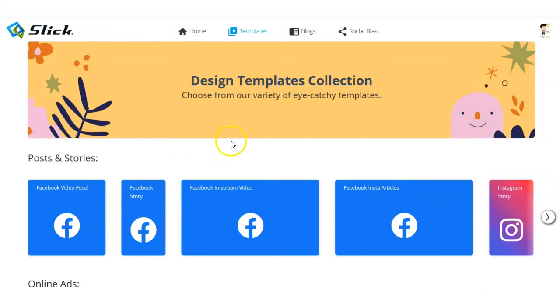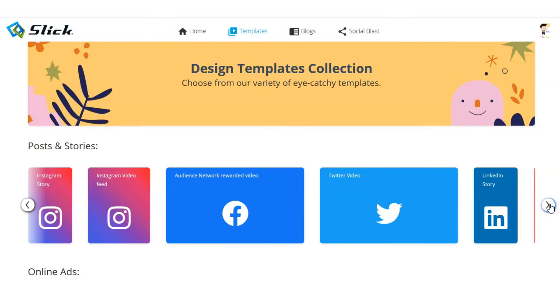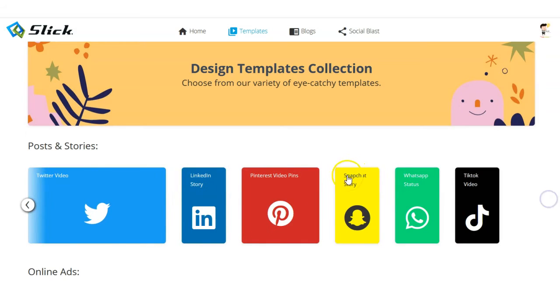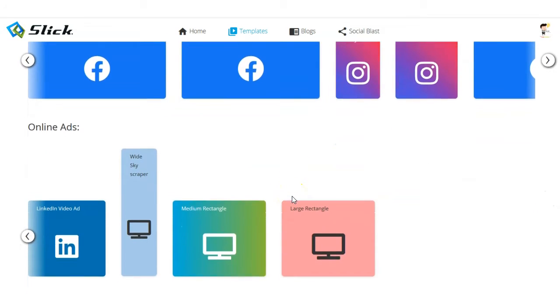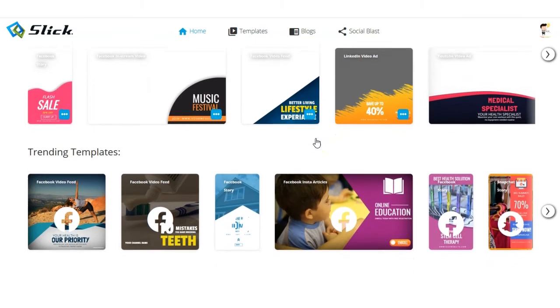When you go into the software, what you get is the design templates collection. As you can see here, they've got all of the Facebook designs, and then you can click over. You've got Instagram designs, the audience network rewarded video, Twitter, LinkedIn. You have Pinterest and Snapchat story, WhatsApp status, TikTok videos. If you go down to the online ads, you've got the Facebook, Instagram, YouTube video, LinkedIn. They do have all of the social media templates that you'll need, which is good. You can click on the home page. Any templates that you create will be stored here.